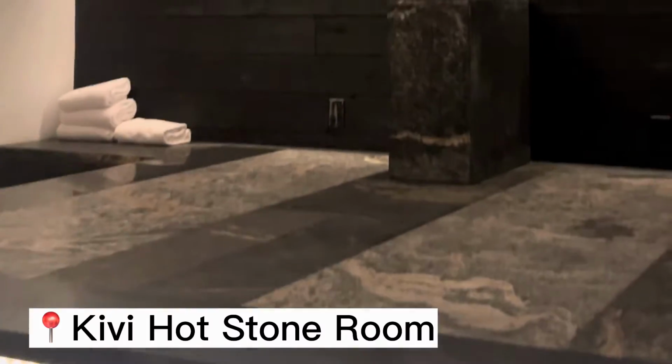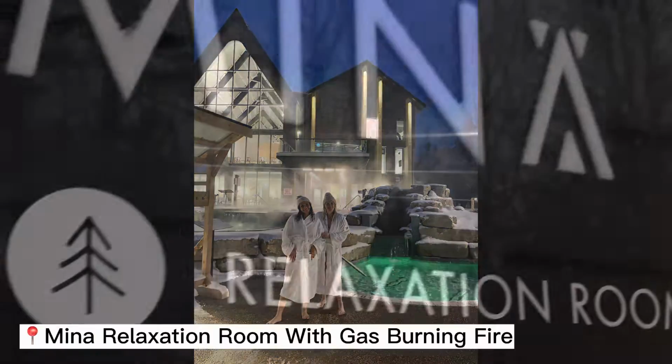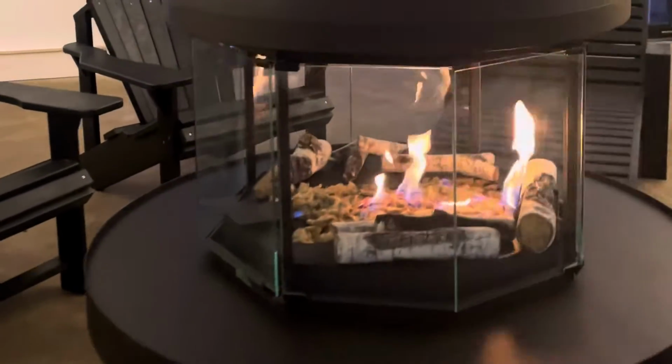I'll show you that in a minute, but first let's go into Kiwi, the hot stone room. Here you actually can relax on these stone beds, and it's amazing how they warm up around you. Here's a picture of us with the main lodge behind us, and then into the gas fire relaxation room. We spent a few minutes in here before heading back to our favorite hot tub, where we actually spent the rest of the evening.